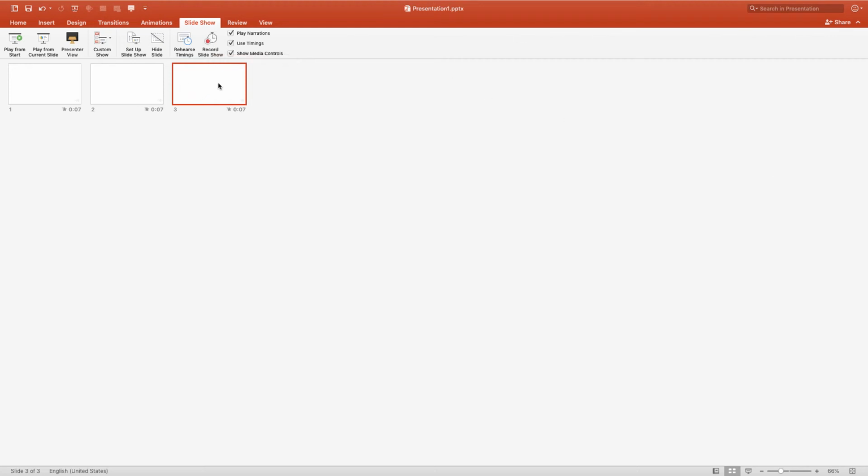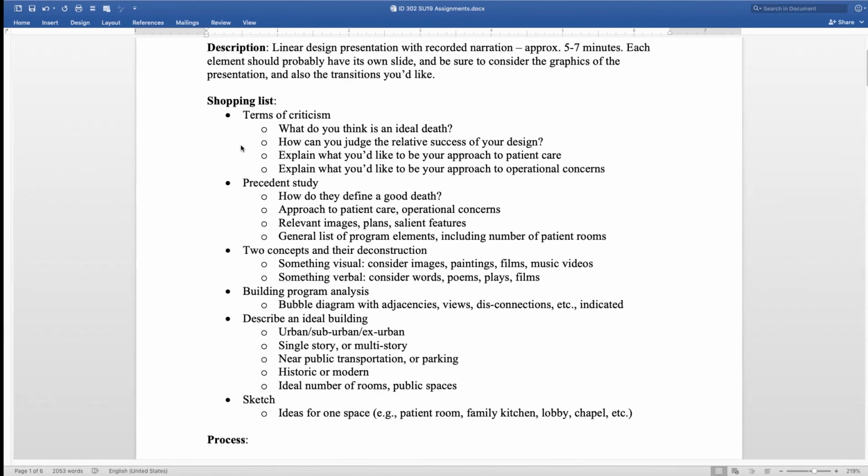But please, by all means, record each slide, each part of this assignment: the ideal site, the terms of criticism, the program analysis, and concepts and all that. You can put each of those on their own slide. And ideally, this would be 5 to 7 minutes of discussion, 10 on the outside. What I haven't figured out is how I can make it so that everyone else can see these assignments. So for now, just post them to the assignment that I have listed here on our modules on Canvas.